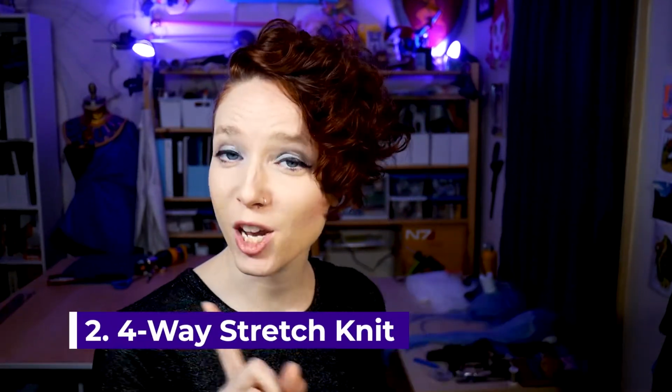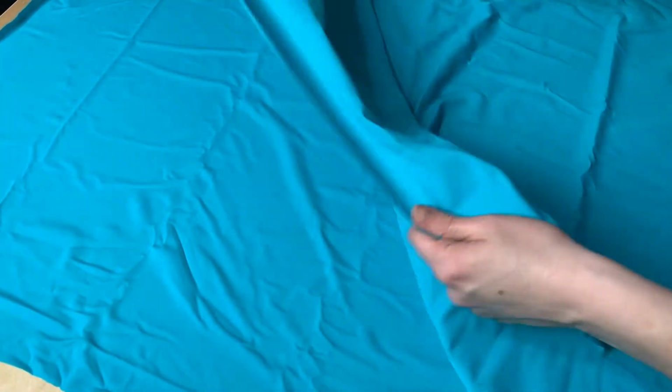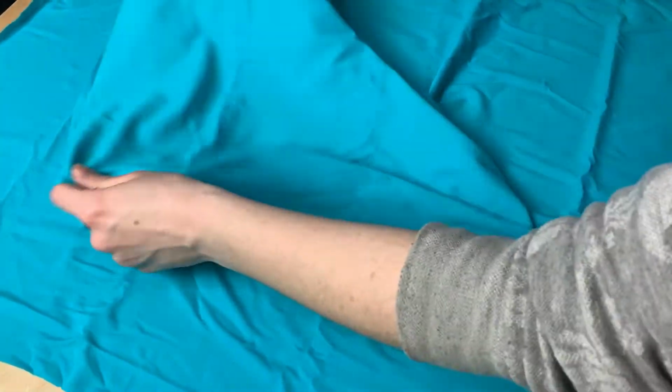Next is a 4-way stretch knit. 4-way stretch knit is probably second only to satin, my other most used material in cosplay. Generally speaking, it is a knit fabric that is often made of a base fiber like rayon or cotton or polyester or nylon or a whole bunch of other different materials, combined with a stretchy secondary fiber like spandex, elastane, or lycra, which are actually all basically just brand names for the same thing. 4-way stretch knit fabric stretches along both the crosswise grain and the lengthwise grain, thus meaning it stretches in 4 directions. Because of its 4-way stretch, it's really great for anything where you want a lot of flexibility, something like a tight-fitting bodysuit or leotard.